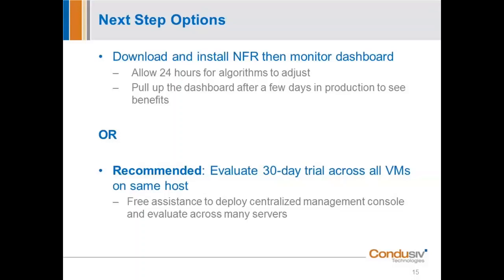Yeah, we do, GQ. Actually, we have a couple of case studies on our website where the customer had been using Nimble. They then added us into the mix, and they got the best of both worlds. They got the most efficient I/O hitting that Nimble array and providing the best performance for that Nimble array to deliver to them and their end users. It's really a great story.